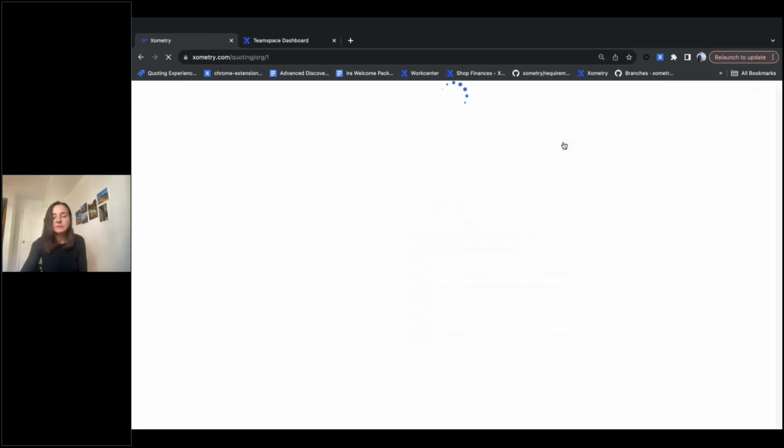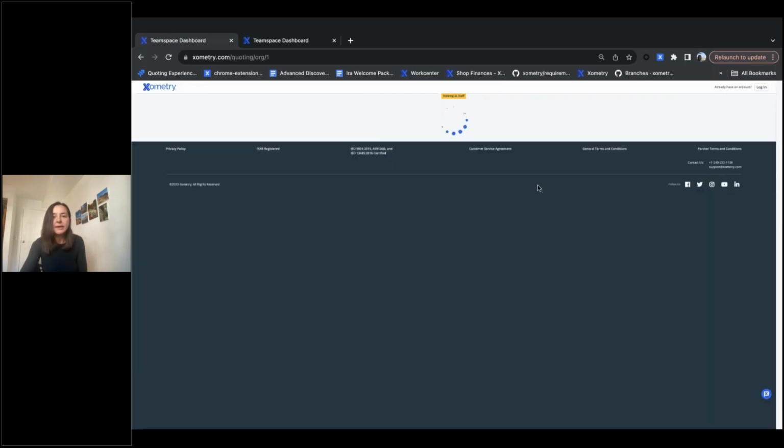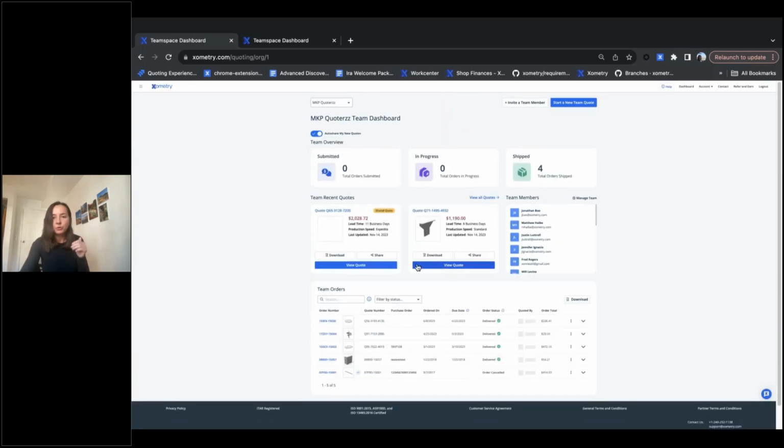So let's go back again to the team dashboard and keep our walkthrough. Okay, now it's populated, so you can scroll to see who's on your team. And if you have admin rights, then you can invite more team members to your team.